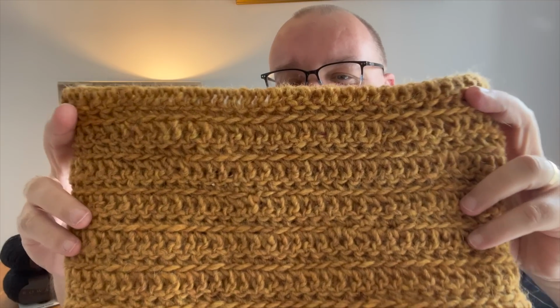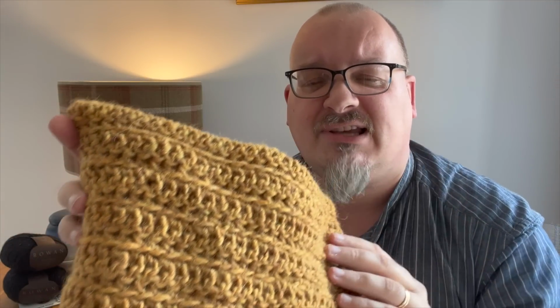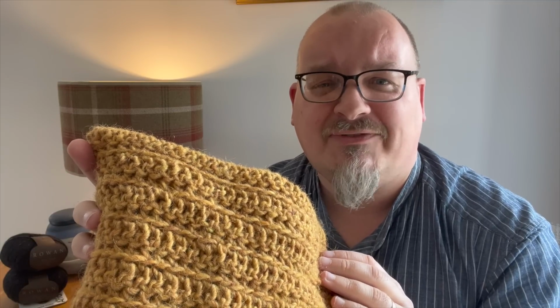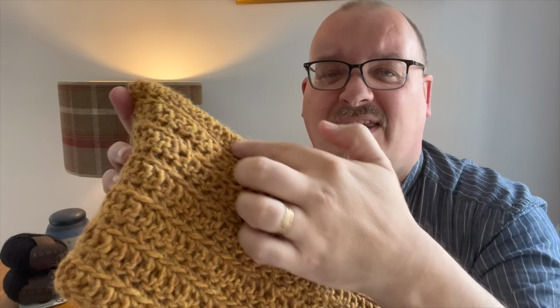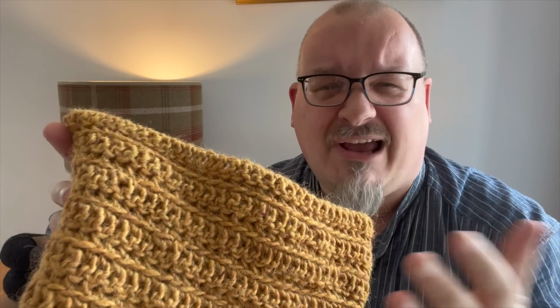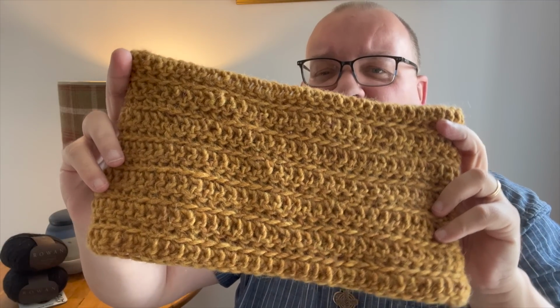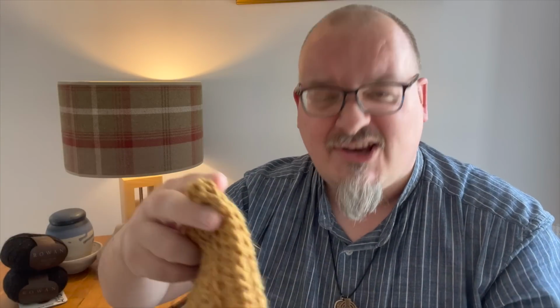It's something I designed myself, and I won't attempt to tell you what stitches these are because the UK and the US have different terms for the stitches, and I don't know the difference between the two. But it's basically what I would call a single crochet row, and then either a double or triple, I can't remember which, alternating. And I thought it looked like a sort of row of a wheat field, so I've called this little design, such as it is, the wheat field cowl.